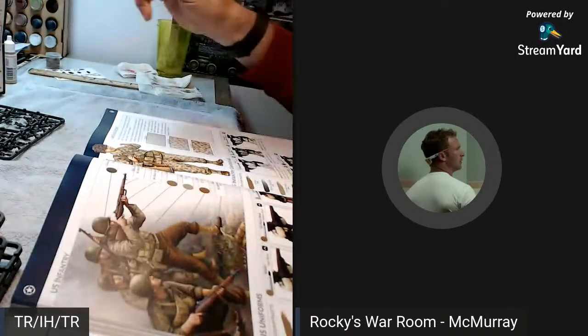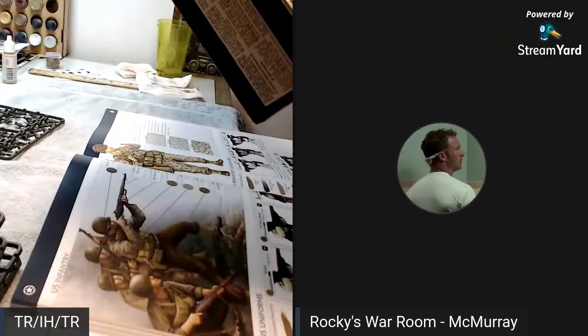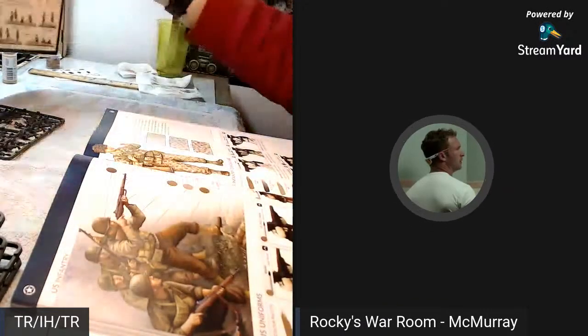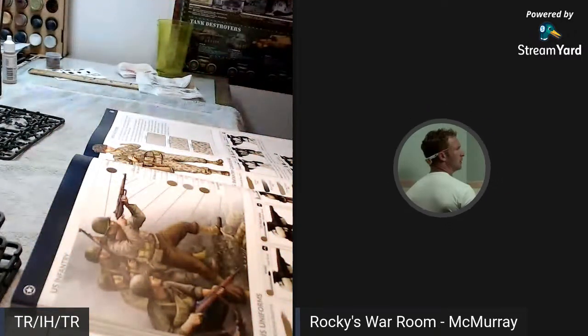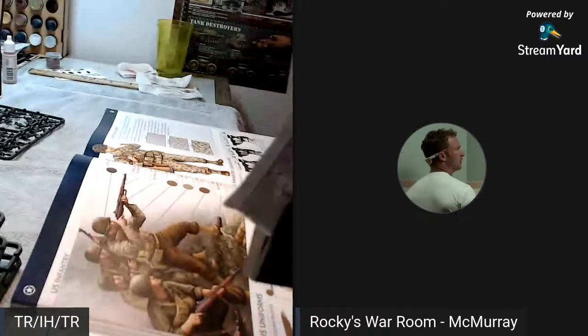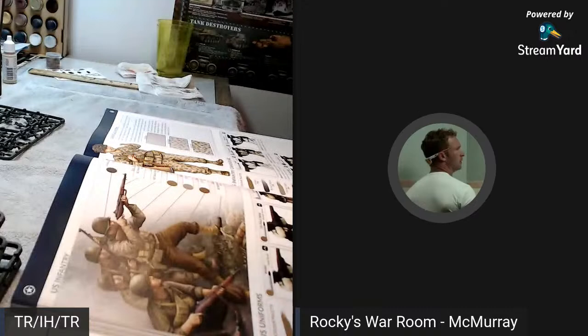Like the M8 Greyhound kit and M20 command car is hands down the worst kit I've ever put together, just because they've got like suspension and stuff on the bottom of it. I don't need this. Come on. Like, I'm not going to put this on the GM at Chrysler's desk. Like I'm going to put this on a table and play with it and drop it. Yeah.